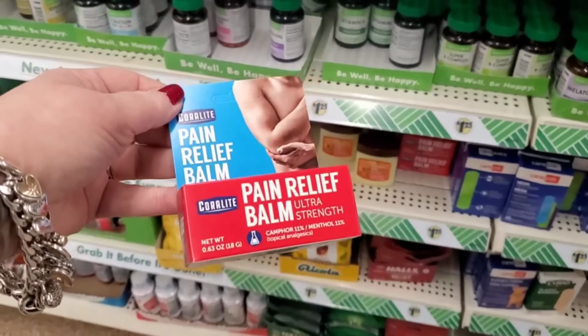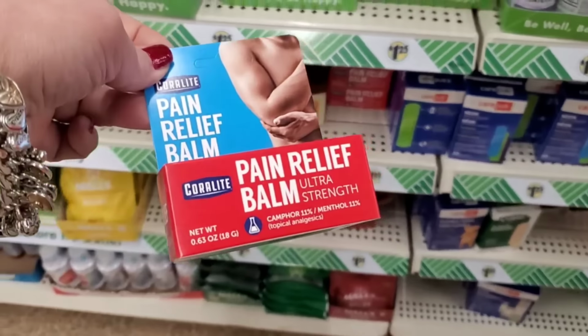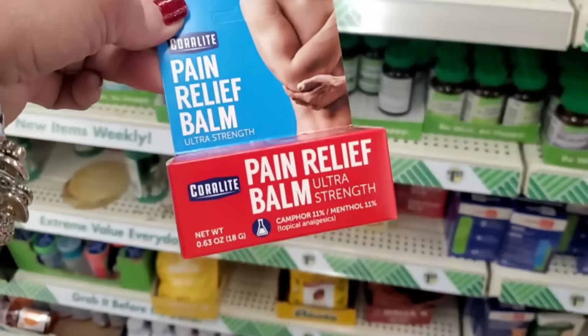Pain Relief Balm. This is good stuff. I've tried it. I actually like it a lot. Maybe I'll get one of these. It is camphor 11% and menthol 11%. This is actually a really good product. Have you guys ever tried it?